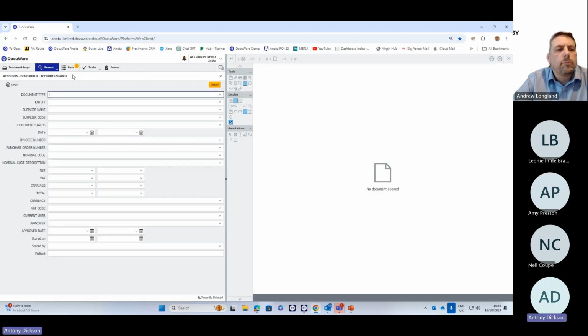So let's just go through a bit of searching. Whilst we're waiting for that, we can put a variety of different things in here. We've got drop downs for all the document types that we're running through here. You can start typing, and it will basically shortcut to where you want to go. You can search by entity, so if you run multiple entities, we can cope with that as well. Search by suppliers, all of these become fields that you can search on. So you could say, show me all the invoices that we've processed for ABC Limited in the last quarter or last 12 months or this week, and these will all be listed for you.